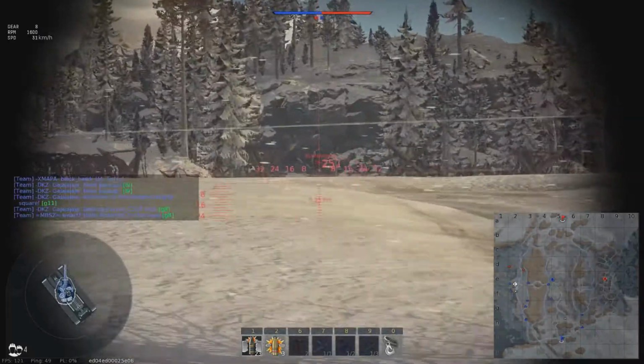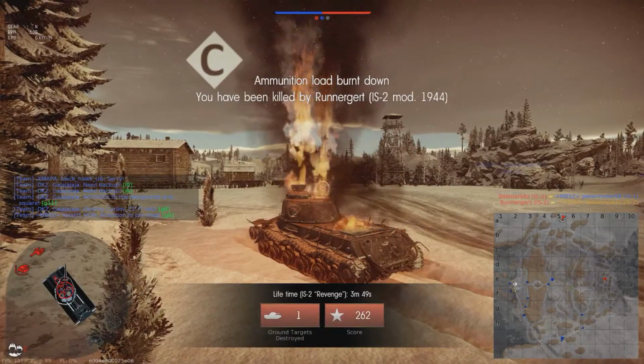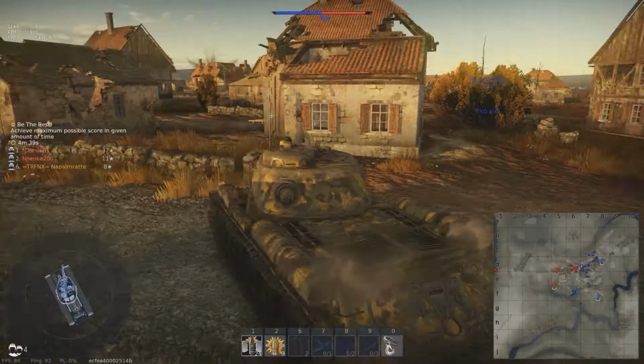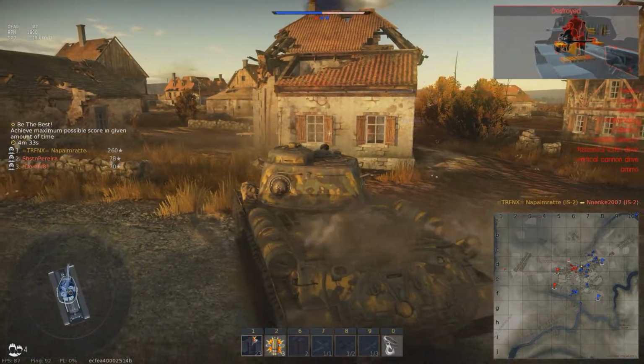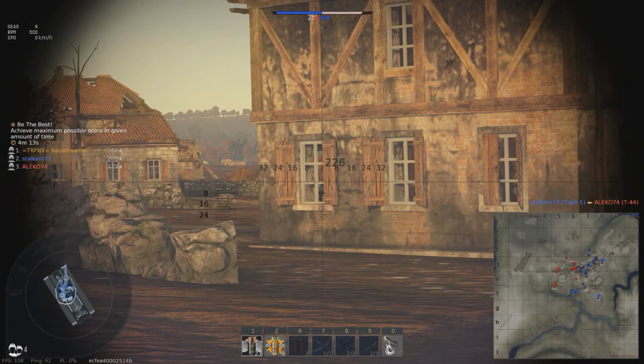And yeah, this was where I made a mistake. I overestimated my gun depression, and he had a perfect shot. Yeah, it was really my fault. Then this guy also didn't see me coming. This is the one thing this tank does very well, poking around corners and killing stuff with one shot.